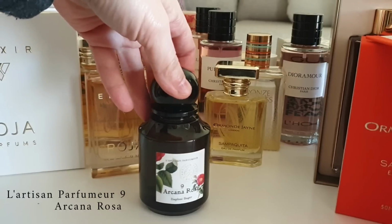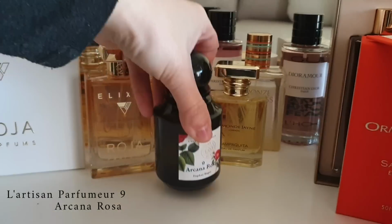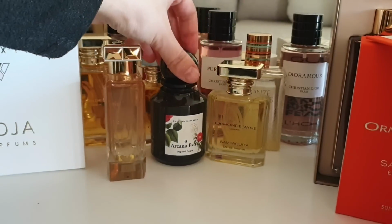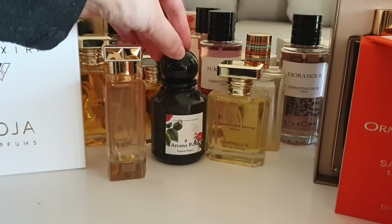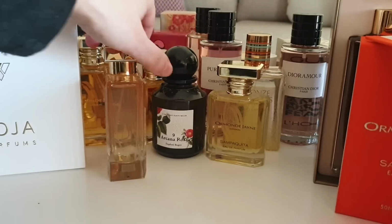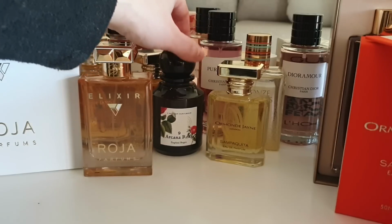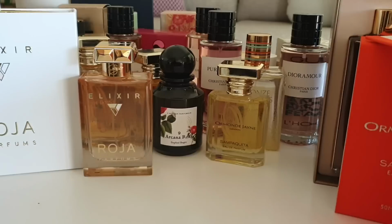What can I say about this scent? This scent is identical to Rose 31 by Le Labo. In fact, it's the same perfumer. The exact same perfumer who made Le Labo Rose 31 made this fragrance, so they're basically the same. It's a fresh, spicy rose, a masculine kind of rose. I really, really like it. I just have to be in the mood for it. I can't wear it every day. I just have to be in the mood for that type of scent.